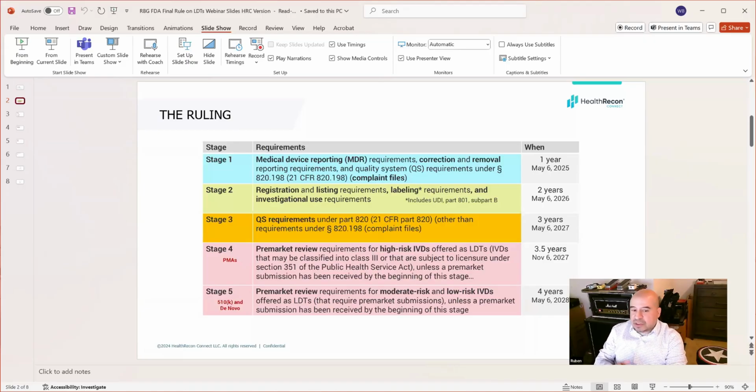Stage number 2, registration and listing and labeling. That's when you register your assay to make sure that the FDA knows what it is, how it is done, performance characteristics, as well as labeling. Labeling is key, and that's where there's going to be a lot of problems for a lot of laboratories, because this is precisely saying what the assay does, what it doesn't do, based on facts about the technical capabilities of the assay and the application of the assay. What is it for? How does it work? What it can diagnose, what it cannot diagnose, what are the technical limitations, what are the clinical limitations?